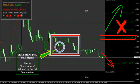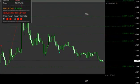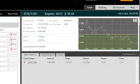Either of those three could have been perfectly fine. We just opted for the no-touch. And as you can see, it was a very comfortable trade. We're still in the money with a minute or so remaining to expiry. We could have taken this trade a little earlier, as soon as we saw the retracement complete. The 61.8% does tend to be fairly volatile.